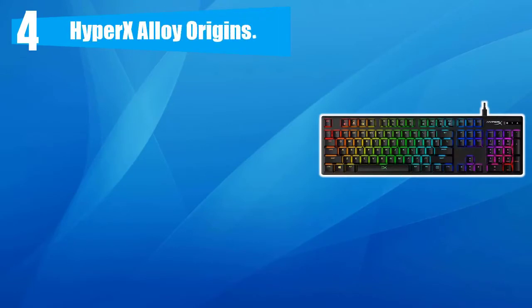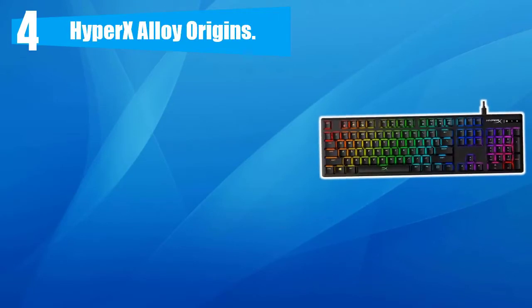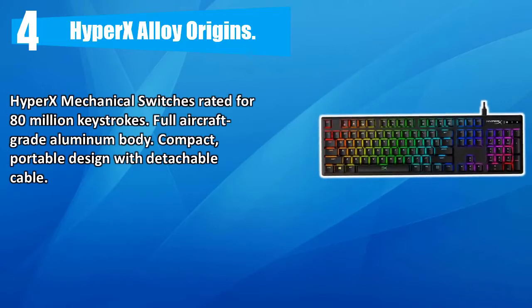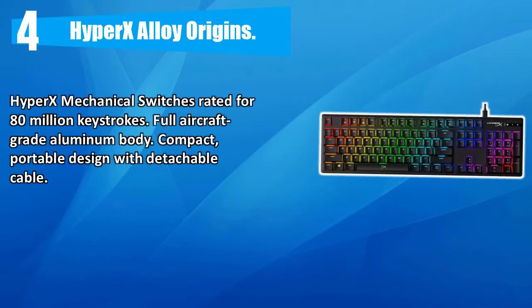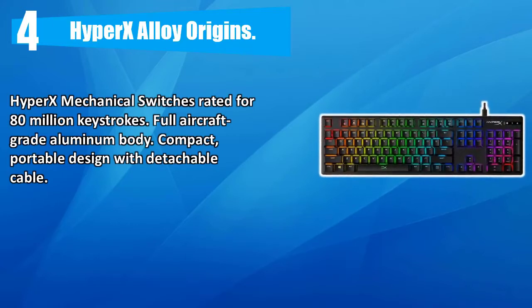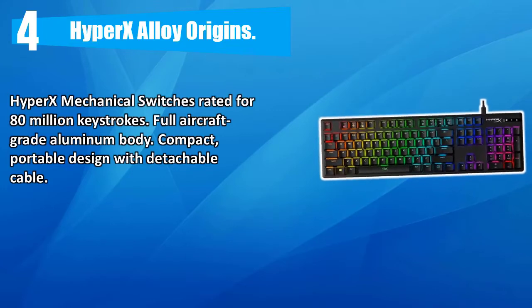Number 4. HyperX Alloy Origins. HyperX mechanical switches rated for 80 million keystrokes. Full aircraft-grade aluminum body. Compact, portable design with detachable cable. Dazzling RGB lighting with dynamic effects.